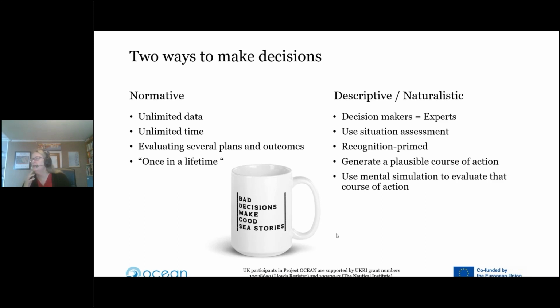But what most often happens is what we call descriptive or naturalistic decision making, in which a decision maker is usually an expert, as are seafarers. They use the situation assessment, and instead of having this unlimited data, it's recognition primed. They see a situation and they interpret, have I seen something like this before? They generate a good course of action, and they use a mental simulation to evaluate, is this course of action going to work in this situation? So it's based on experience and expertise.